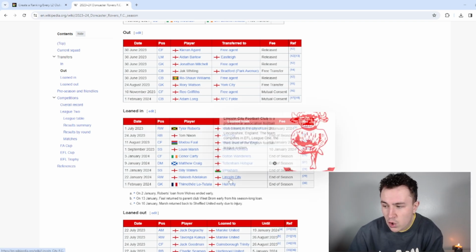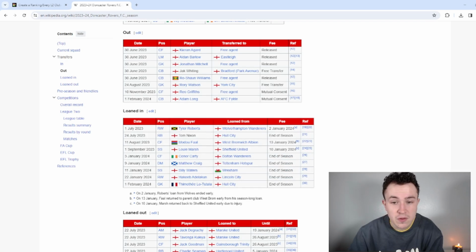Hakeem Adoulakan coming in from Lincoln City on a loan deal until the end of the season, I think could be a good signing. He has always been a very decent player. He's struggled a little bit in League One, and I think if Grant McCann can get the best out of Adoulakan, he'll be a very, very good player at this level. But you're looking back at 2016, 17 sort of times until the last time he really had a positive season. His move to Lincoln City hasn't really worked out so far, but I certainly think that one could be a positive signing.